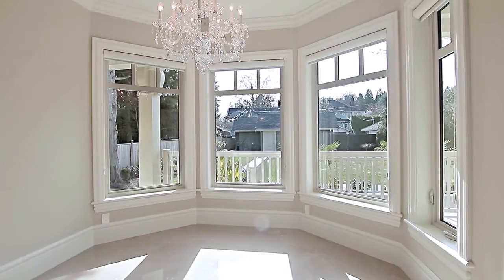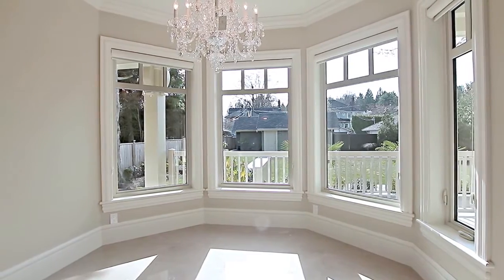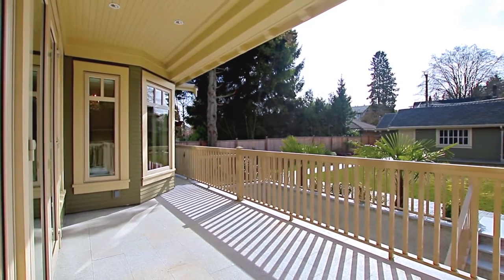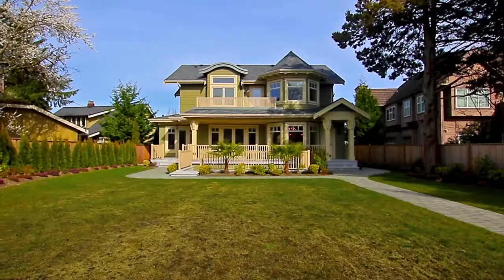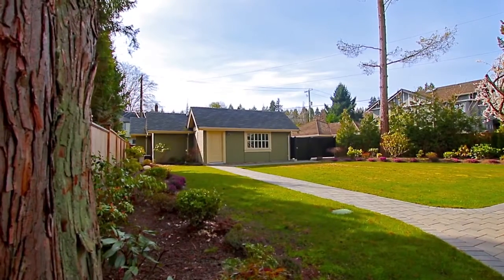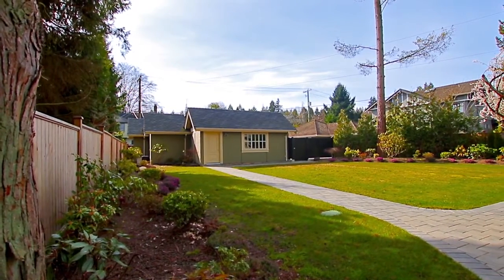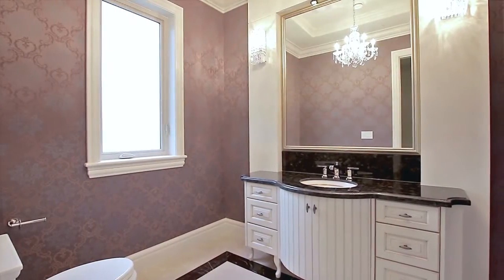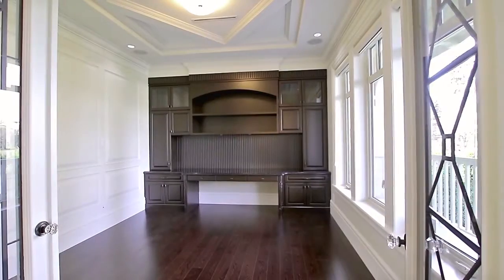Sip your morning coffee in the eating area, and spend your evenings in the family room with a gas fireplace, coffered ceilings, and French doors out to your covered patio. An idyllic setting that overlooks your sprawling backyard and 3-car garage. Also on the main floor is a guest bedroom with private ensuite bathroom, a powder room, and a home office.